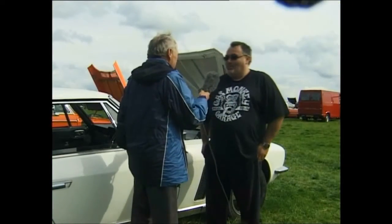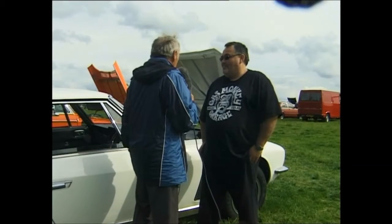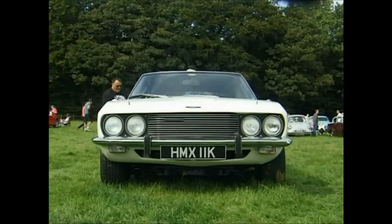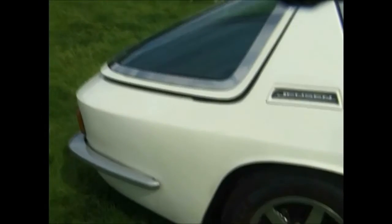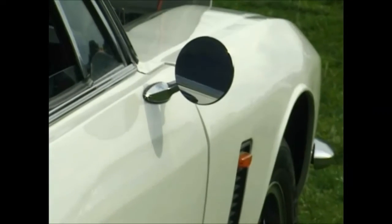Hi, Paul. Hello. Could you give me a brief description of the car, the history, and when it came into your possession? Yeah, well, I bought the car in 2003. It had been kept in a paint shop from 1988, all in bits, ready for restoration. I found the car and went and had a look, seeing that it was all metal instead of filler, like most of these cars are.